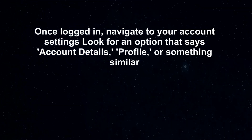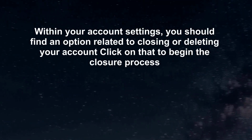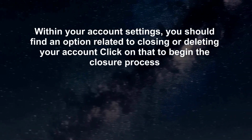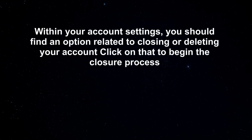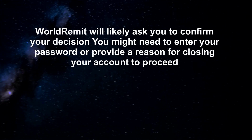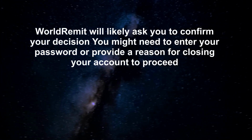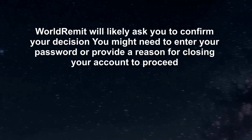Look for an option that says Account Details, Profile, or something similar. Within your account settings, you should find an option related to closing or deleting your account. Click on that to begin the closure process. WorldRemit will likely ask you to confirm your decision. You might need to enter your password or provide a reason for closing your account to proceed.